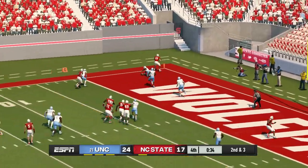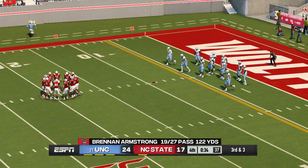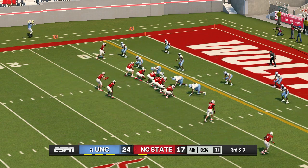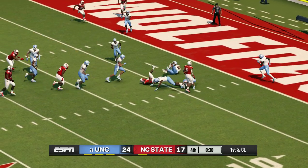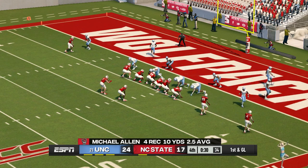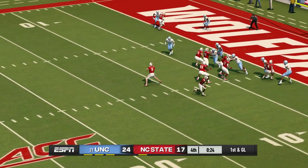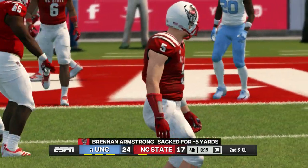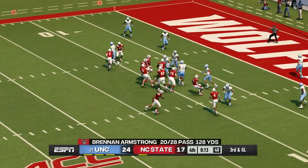Here's a quick throw. The defender had his hands on it, but it's incomplete. They need about 3 yards to get the first down here on third down. And down he goes, right around the 4-yard line. He's on the run, and he's sacked. Kill, kill, kill. Three. The spike will stop the clock.